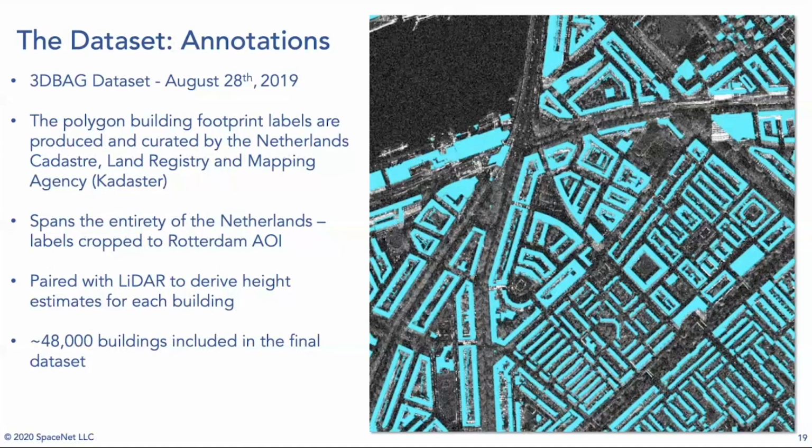So we cropped these areas down to the same area of our data set. And interestingly, these building footprints also have a paired LiDAR estimate of height. Although that could be used by our challenge participants, none of them ultimately chose to do so. However, it does enable us to start to investigate how these models perform based upon the height of different structures, and that's something we'll talk through in the results. Ultimately we had 48,000 buildings included in the final data set, split across our training and testing splits.